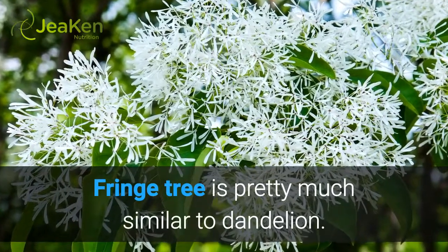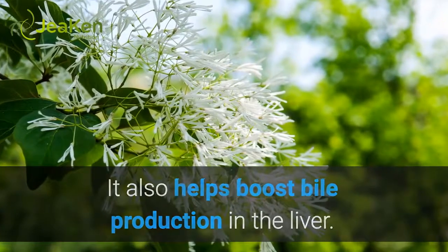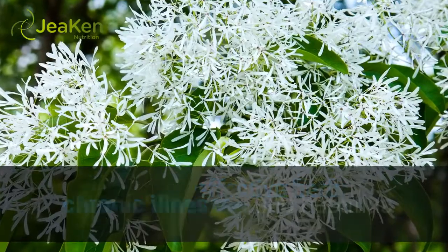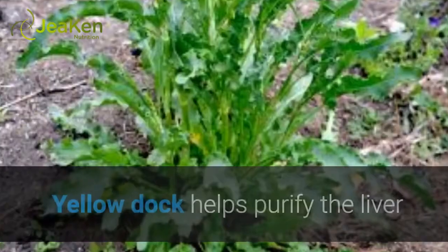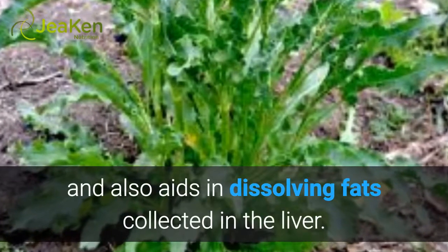Fringe tree is pretty much similar to dandelion. It also helps boost bile production in the liver. It is also an effective herb in preventing liver enlargement, chronic illnesses and hepatitis. Yellow dock helps purify the liver and also aids in dissolving fats collected in the liver.